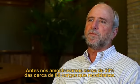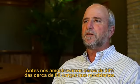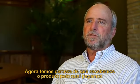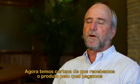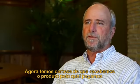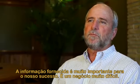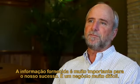Where we were sampling about 20 loads out of 85 coming in, and now we're taking on every load that comes in, a 30 to up to 50% sample of that product to ensure that we're getting what we paid for. And we're very excited with the information that will provide us to be successful in some very tough business times.